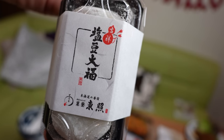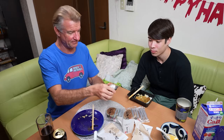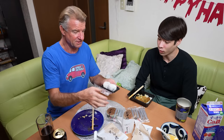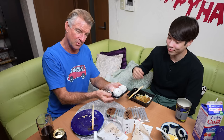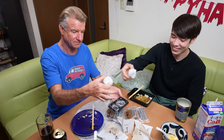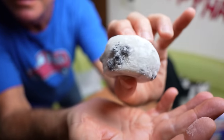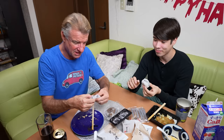This is called daifuku? Shiomame daifuku. Okay, so white bean daifuku, which is a pounded rice snack. Oh, these are gorgeous. Are we going to share? Let's do one each. These look really good. Okay, so here's the close-up of this. And there's the beans. You can see them sticking out there. Look at all the anko in here.